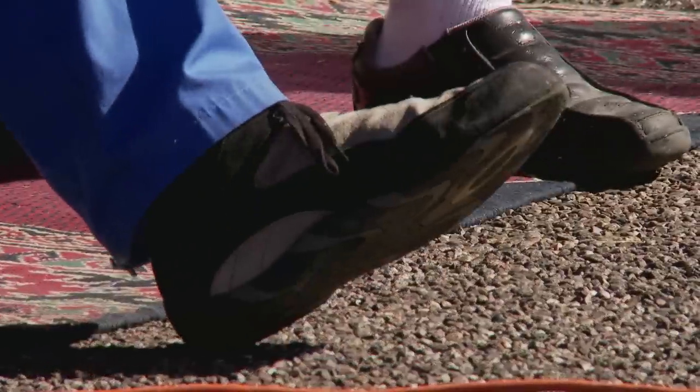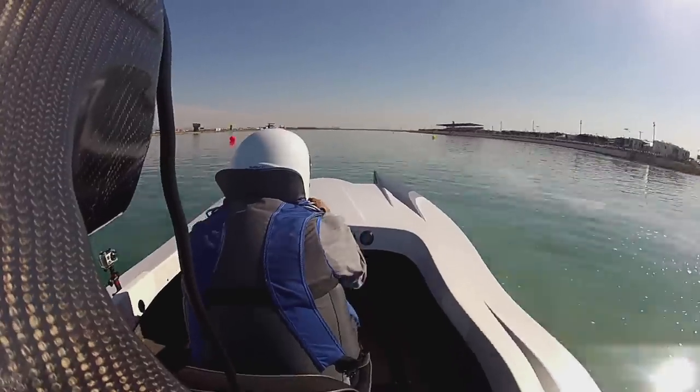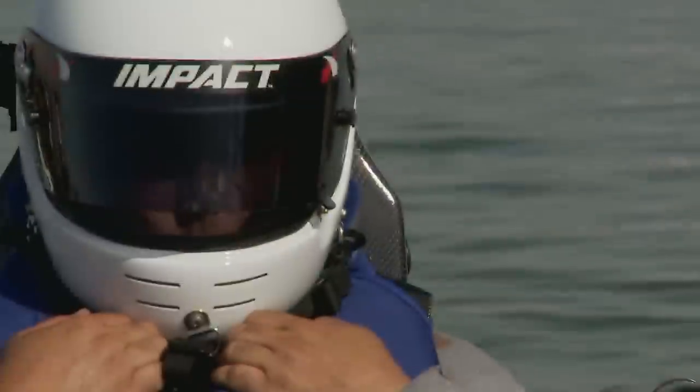It's the rush, you know? Whack the throttle and put you back in the seat. It's just pure adrenaline. There's nothing like it.